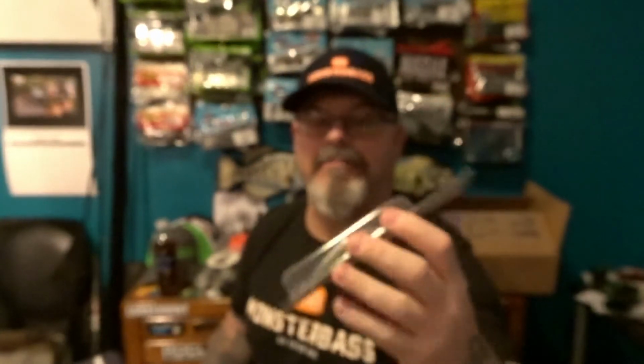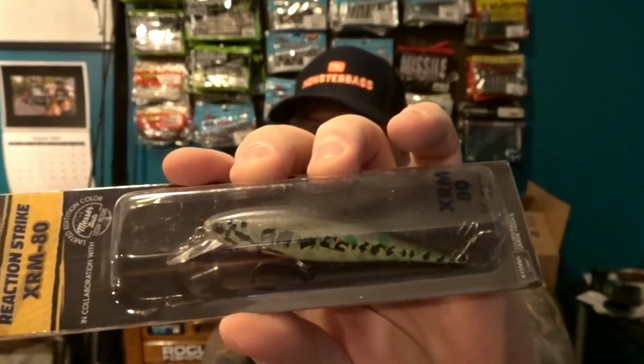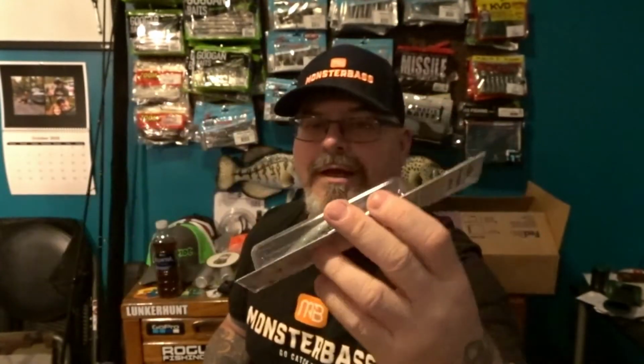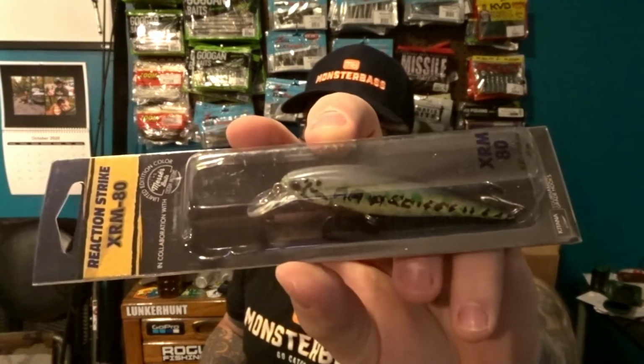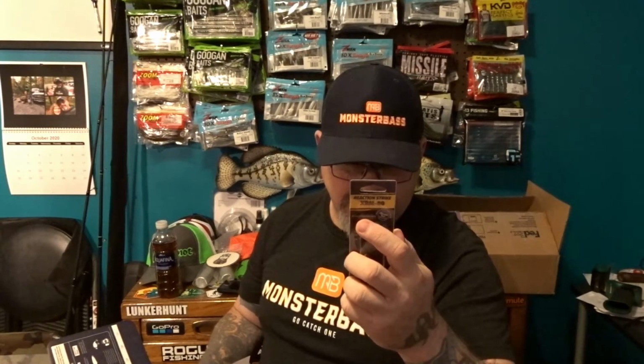And this is actually probably my favorite size jerkbait to throw. It's in between that smaller one and that 3-hook one. I love this size because this is one that just gets hammered the most. And I love a jerkbait. And this one, is this a suspending? Does it say length? Wait.